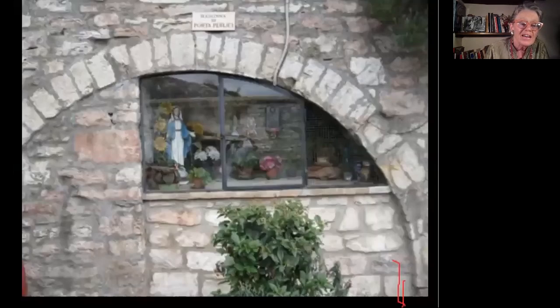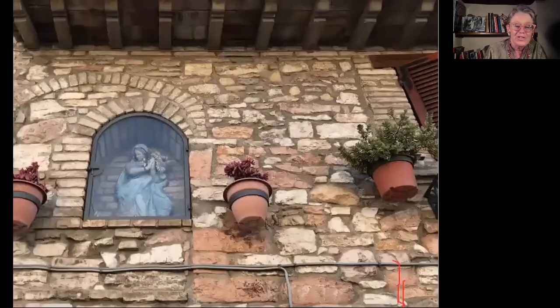Just inside the gate on the left is a little edicola constructed by the man who lived in that house. He is a stonemason, and he's put a little statue of the Blessed Virgin in there. There are fresh flowers and everything. And he's called her the Madonna di Porta Perlici. He's named her Our Lady of the City Gate of Porta Perlici. There's another edicola up the street about 40 yards, up on the walls. Again, this is quite contemporary, another Madonna.